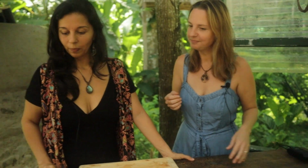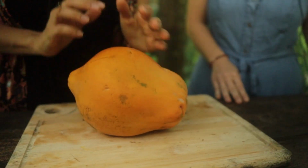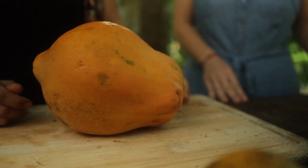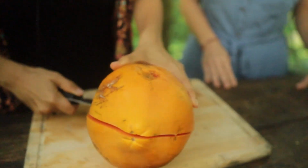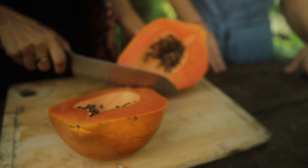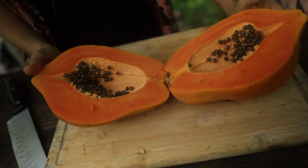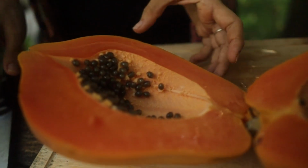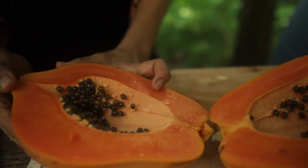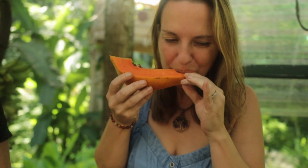So what do we have next? We can talk about papaya. Maybe you know papaya. Also, papaya grows here very well. So you will see it has seeds inside. Oh, wow. It opens up pretty easily. Yeah, it's very soft. And yummy. It's beautiful. Nature is just beautiful. So I've heard you can eat the seeds, too. Yes, the seeds you can eat. They get rid of parasites also. I like the seeds. Very good.